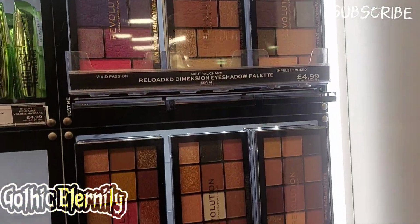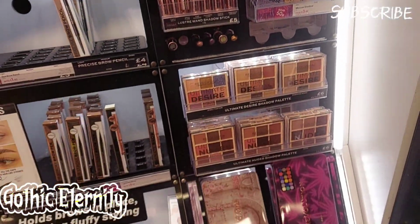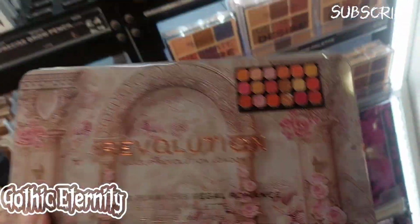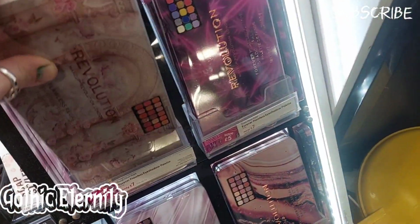Right, makeup palettes. So here is some really nice makeup palettes. I'd like the browns. And then they had lots of peaches today.